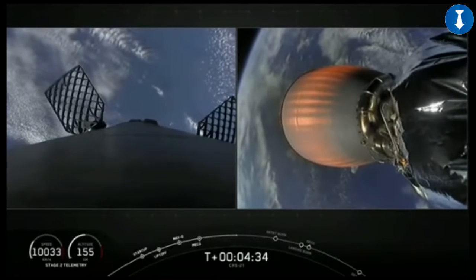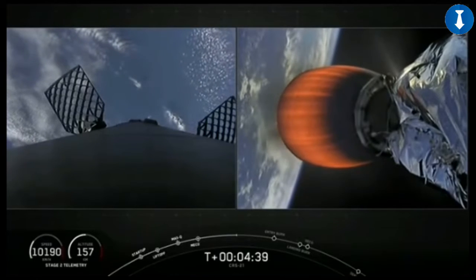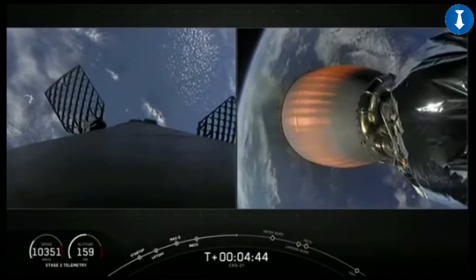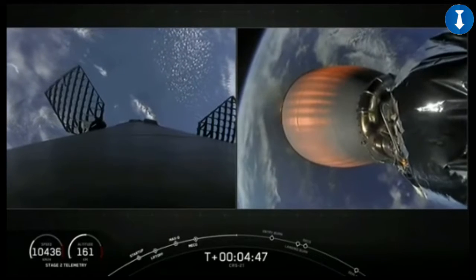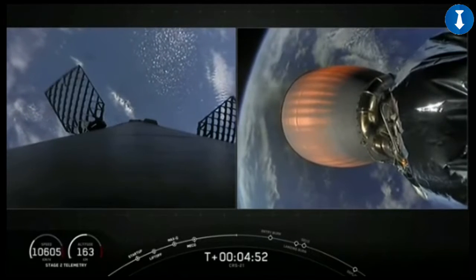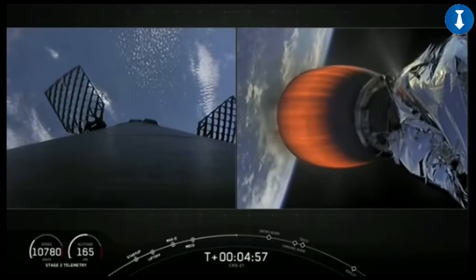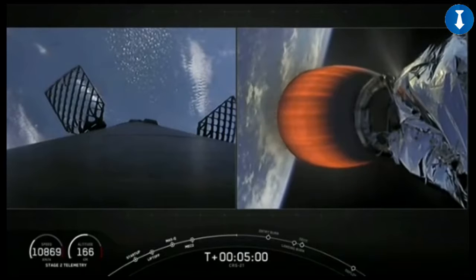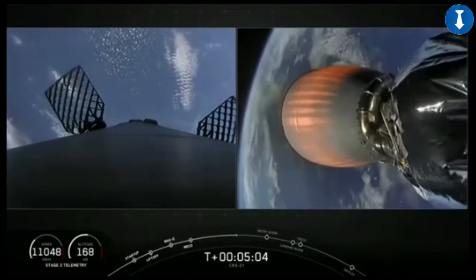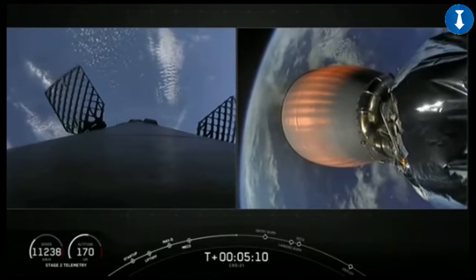Until then, we get some really cool views of both the first and second stage. You'll notice that our grid fins on the first stage have also deployed. Those help to guide the first stage back during descent. You can also see some periodic plumes of gas, that's nitrogen, coming from our attitude control systems. And those help to orient the first stage as it continues to fall back towards Earth. And there it goes.